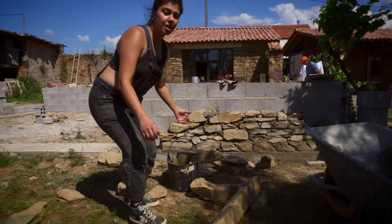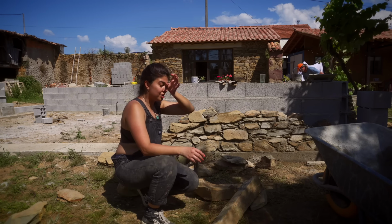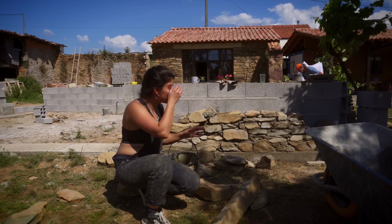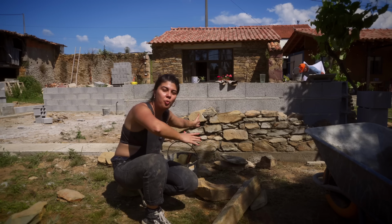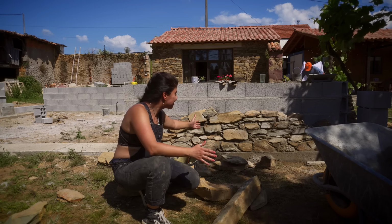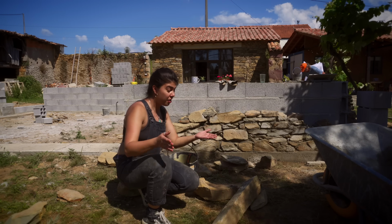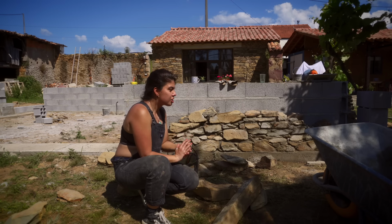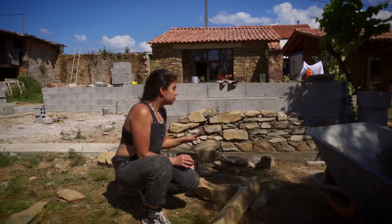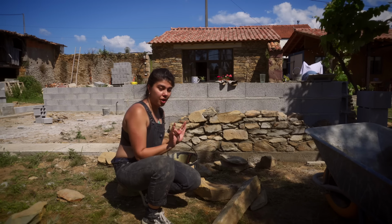Okay, so as you can see, this is our first, well, it's not finished obviously, we've finished for the day. It's quite hard work. But it's our first wall by Omar and me. I think it went really well. Obviously it's not perfect, but nothing first time ever is. So we're very happy with the result. We're going to pack up now and clean everything up because we're very tired.